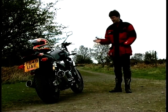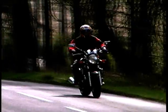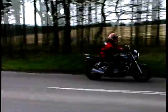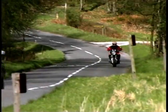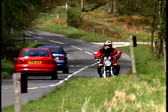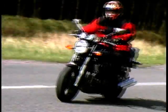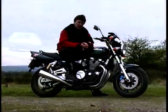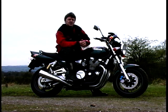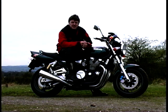Not by today's standards. Talk about muscle bikes today and you think of things like the 1200 Suzuki Bandit, the 1200 VMAX, the Kawasaki ZRX 1100, and now the even bigger XJR 1300 from Yamaha. Yes, I did say 1300. You'd have thought an XJR 1200 was perfectly big enough, but obviously not, so now it's a 13.